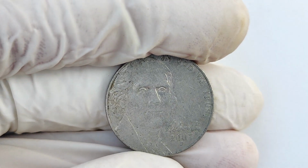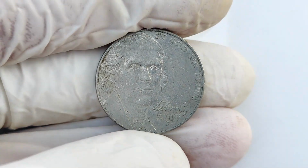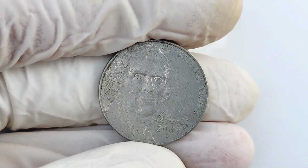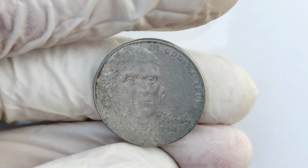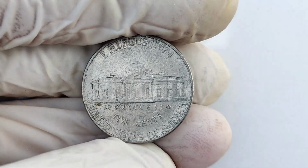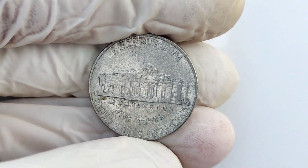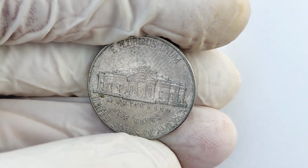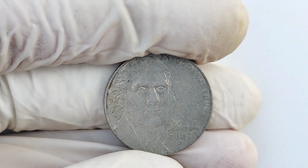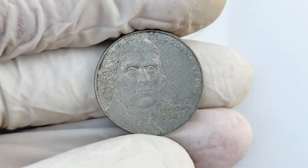Feels ordinary, right? But what if I told you that a rare 2007 Monticello Jefferson nickel could be hiding in your pocket, and it's worth up to $8.7 million? That's not just spare change. That's life-changing money. And today, you're going to find out exactly how to spot one of these rare treasures and why collectors are willing to pay a fortune for it.